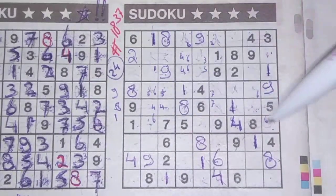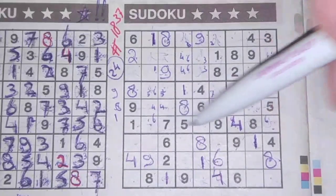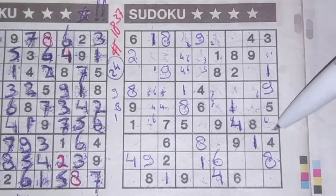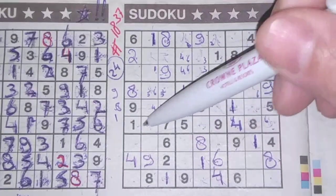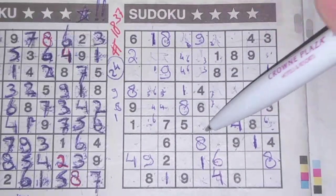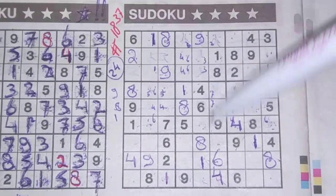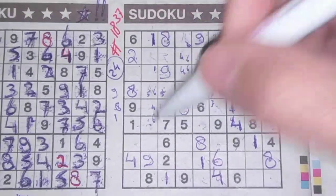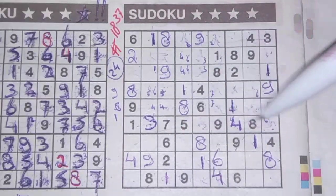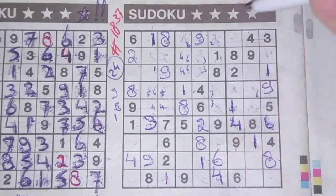So 6, 2, and 3. We have a 3 here. We have a 3 there. Yes. These 3 missing numbers: 2, 3, and 6 are missing. We see here 3, no 3 there. One of these 2 boxes is a 3, so no 3 there. 1 box left for the 3, should be there. So the 2 and the 6 are left. We see here 6, no 6 there. 6 should be here, and the 2 goes there.